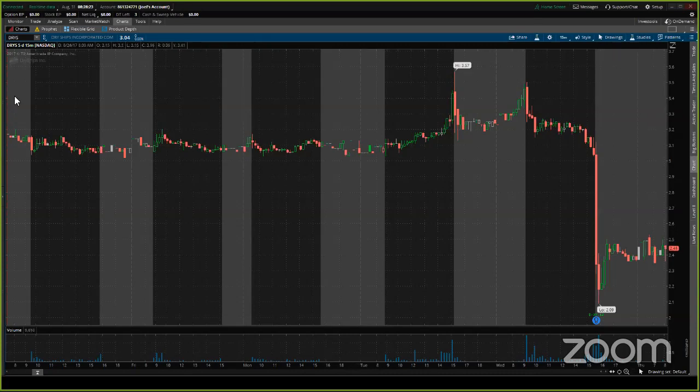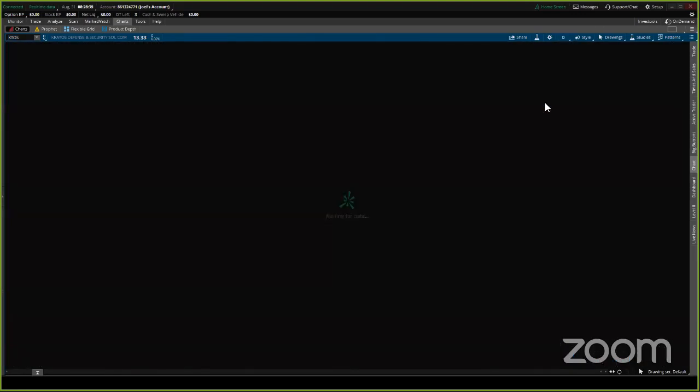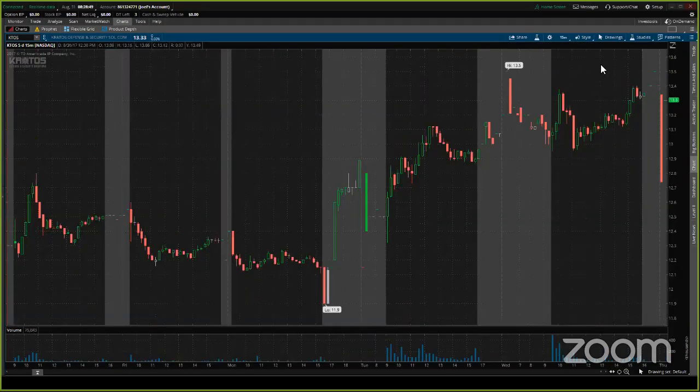Can we do a stock for Downward Dog here? KTOS. Do we have any news on that one, Spencer? No, not that I'm seeing this morning. Well, let's see here. Not seeing much in the pre-market chart. Little dip. I'll just do a quick technical for it. Nice two-day move here. The 13.40 got hit a little bit. I'm not sure if that went down on any volume. Went down to 12.75. Right back at 13.30.